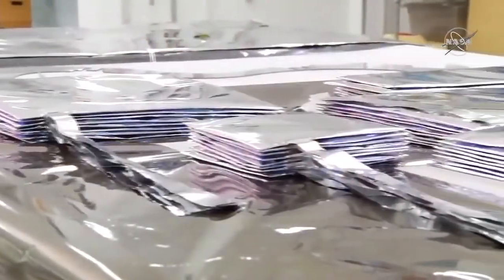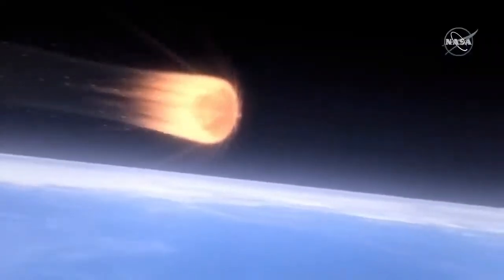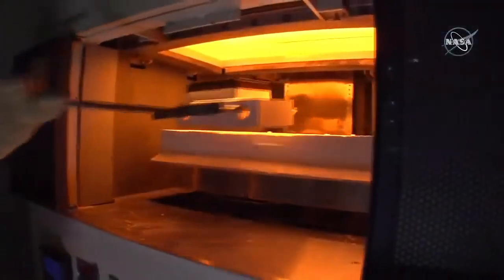Thermal protection is very difficult in re-entry vehicles to test and to model. I mean, really, you have to fly it to really understand what's going to happen. We're building ceramic thermal insulation tiles for the back shell of the capsule. We're building thermal barriers for the capsule, and we're building multi-layer insulation for that capsule.